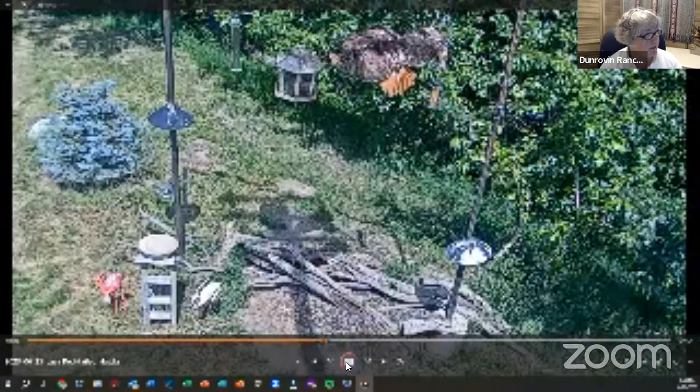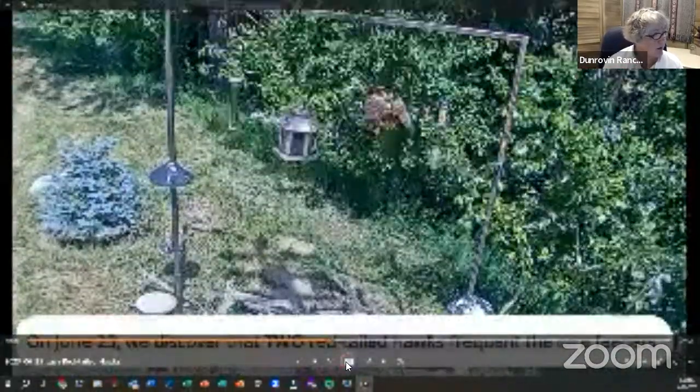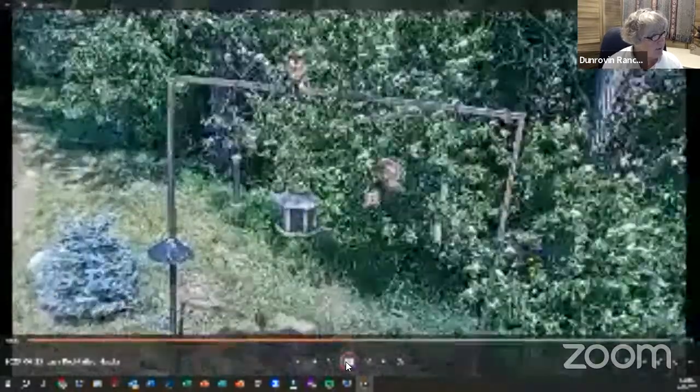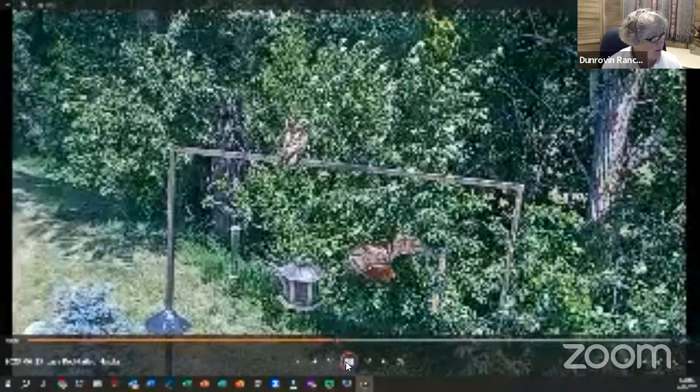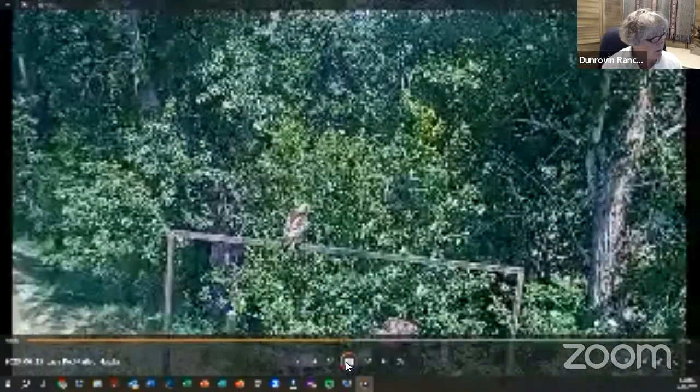Okay, here comes the second hawk. You can see the second hawk tried to take it from the first hawk. So now we have 2 red-tailed hawks trying to eat from this bird cage, from the suet cage. This is one of the reasons I think it might be these chicks.